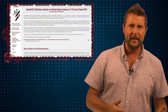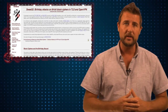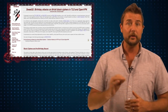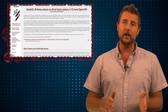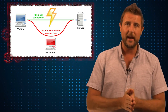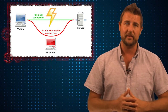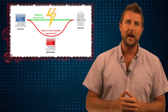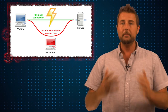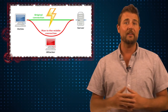Now, I'm not going to go into a ton of detail about what a birthday attack is or what a practical collision attack is, but you can check out the SWEET32 website if you want that kind of very detailed information. But essentially what this means is if an attacker can do a man-in-the-middle attack between you and, say, a VPN connection or you and a secure website, and he can control that connection for a long period of time, gathering a lot of data, he may be able to get the cookie or the key you use for that encrypted connection and thus have access to you.